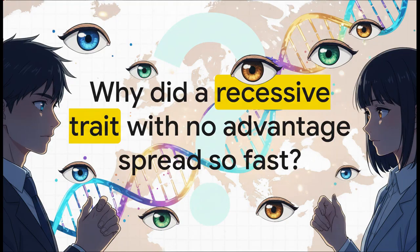And this is the part that had scientists scratching their heads for years. Okay, so the mutation is recessive, right? Which means you need to get it from both parents. And on top of that, it arguably makes your eyes more sensitive to light. So genetically speaking, it should have just stayed super rare. So why on earth did it explode across Europe in just a few thousand years?